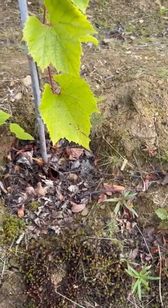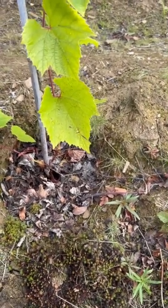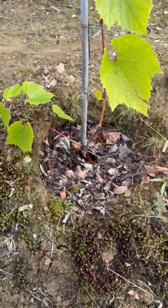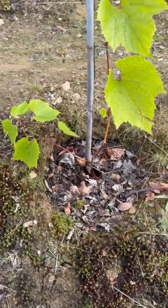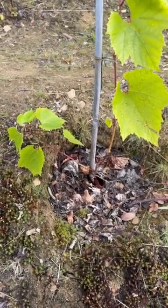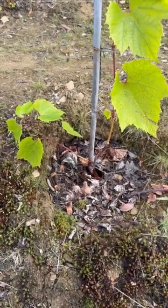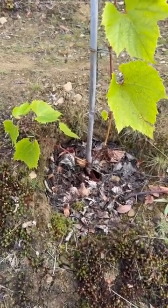Let's see, so what else? We've got maturation, that natural vegetative cycle. Most plants have a range of days that they expect to be alive. So for grapevines, it's typically 150 to 180 days.